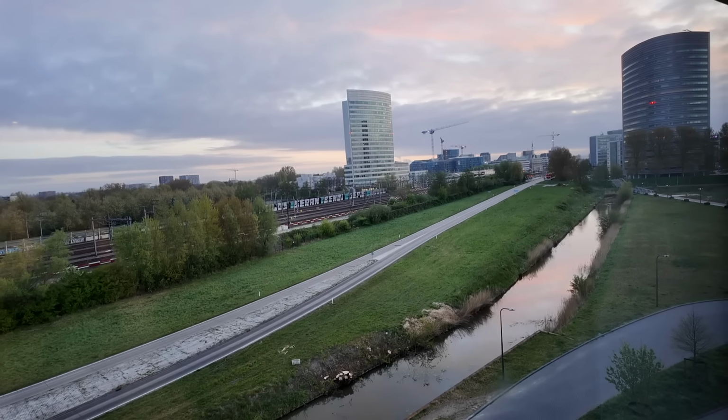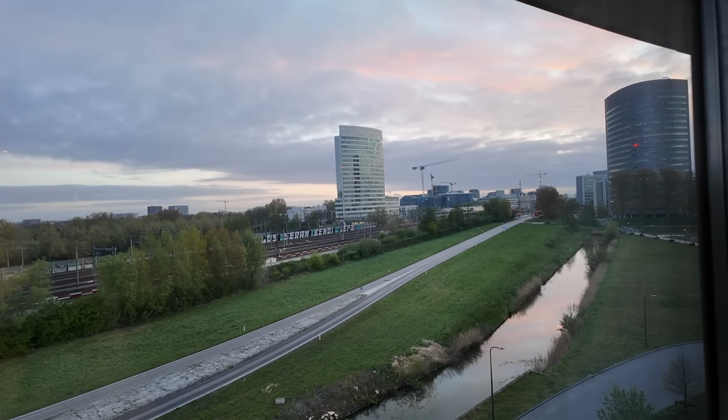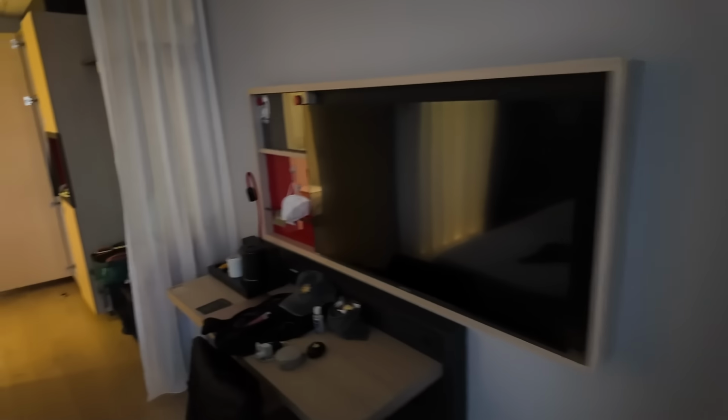Oh yeah. It's early morning, up with the sunrise for flight day. We are packing up the room. About to leave.